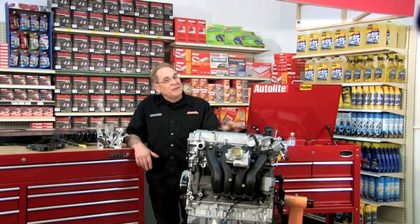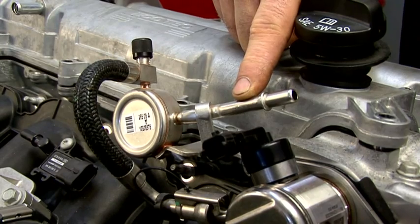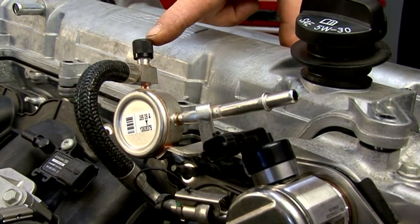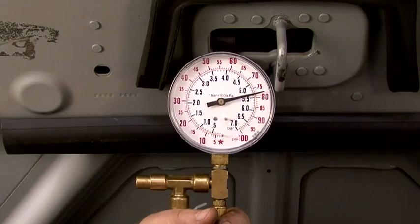I can remember when 60 psi was considered high pressure, especially right after throttle body injection, which only had 9 to 13 psi. You also have a stainless steel pipe containing the fuel pulse dampener and the fuel pressure service port. That's where you can check the fuel pressure using a standard gauge.